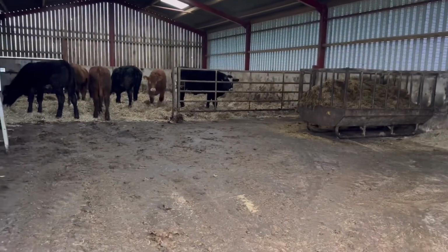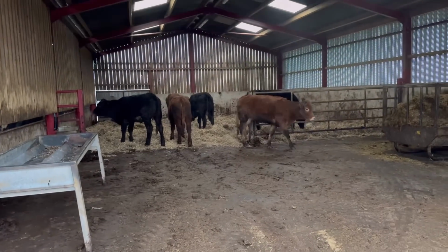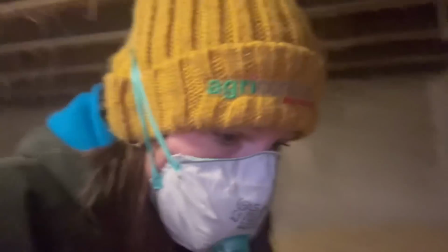So we just dumped a load of silage in. They've got beet and barley in the trough. Honest to tell you, this is the worst job in the world, and not for the reasons you might think. There might be spiders.